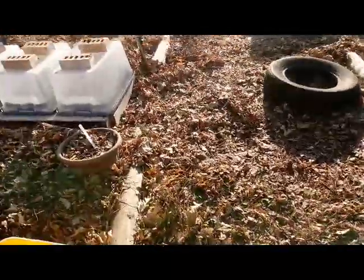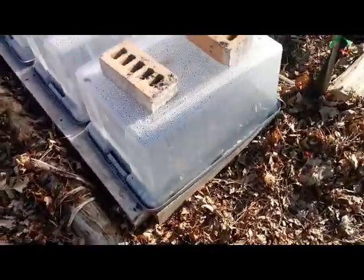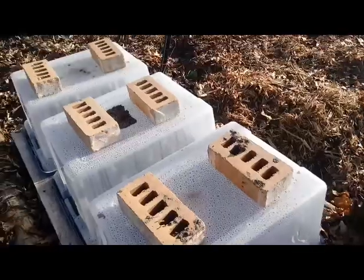And then these guys are still looking good. I'm gonna have to do some watering because I noticed the other day. You can see the condensation's pretty good right there, but let me lift this up for you.